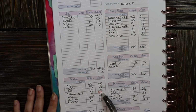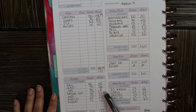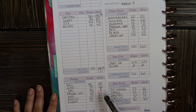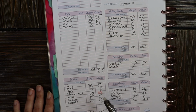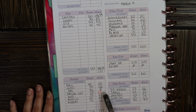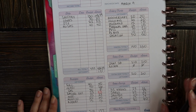If I'm going over budget in a category, I'm taking away money that could go towards extra debt payments. And luckily, I had the money in these other categories to make up for that extra spending. But had I not, if I had spent all of the cash in these other categories and was over budget, that could have really been a detriment to our goals. So definitely beating myself up a little bit, but it is what it is. We're moving on to a new paycheck.